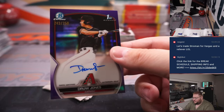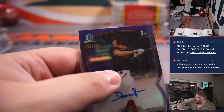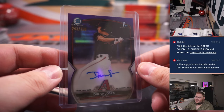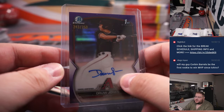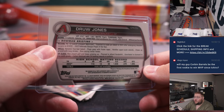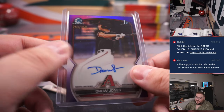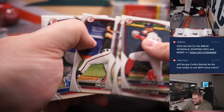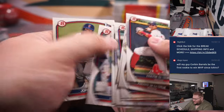D-backs box here. Purple, 243 out of 250. David gets the Drew Jones Bowman first auto. Nice, man. Congrats. Oof. 243 out of 250. Drew Jones, your number two pick, number 12 overall prospect, according to MLB.com. Congrats, man. There we go. Hey, nice hit.